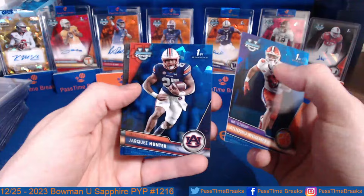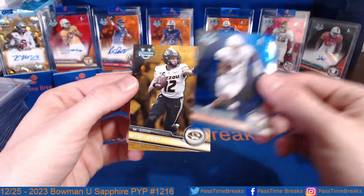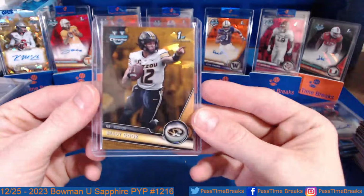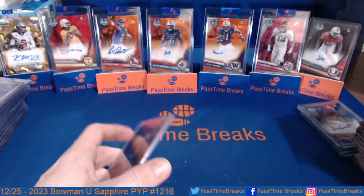Tony Williams. Yarquez Hunter. Jatavian Sanders. And gold. Missouri. Brady Cook. Nice one there. Can we see 12 of 50? 46 out of 50, Brady Cook. Brady going out to Matthew. Nice. Beautiful Brady.